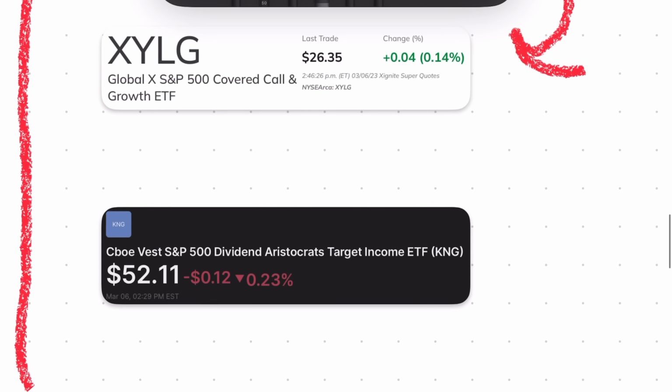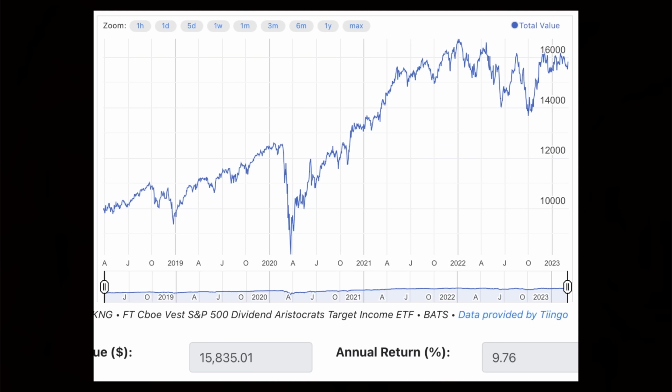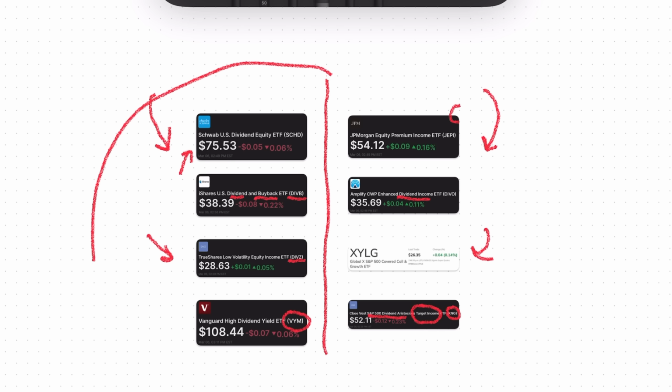And then finally, we have the King, ticker KNG. They focus on S&P 500 dividend aristocrats with an actively managed covered call strategy. And to be honest, I only recently discovered this ETF, and it has amazing returns. I'm kind of shocked. All right, so that's the players in the field.